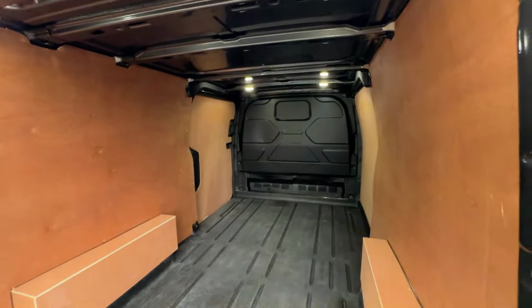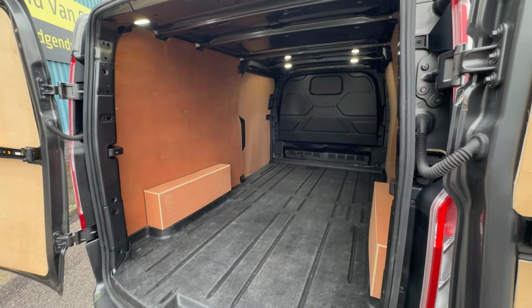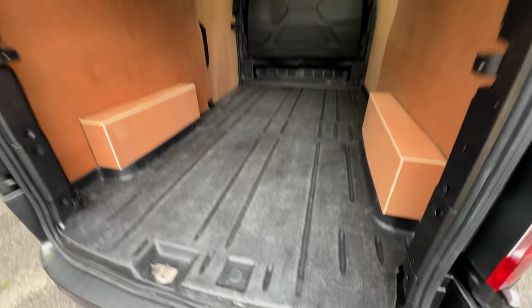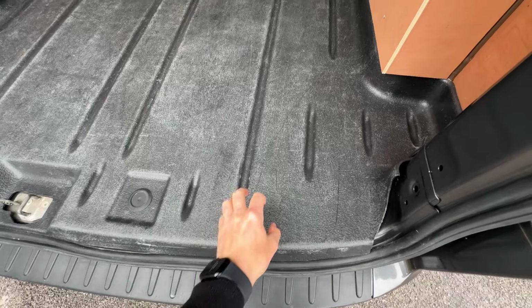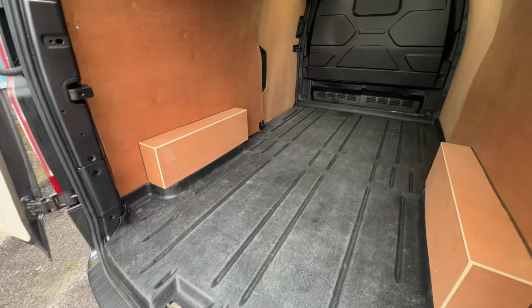LED load lights in the back. Again, really nice feature on the Sport van, just gives you that much more visibility in the back in lower light conditions. Hard wearing plastic floor, same as the Limited then, which is fantastic, makes it very easy to give that a sweep out or a wash out if you need to.